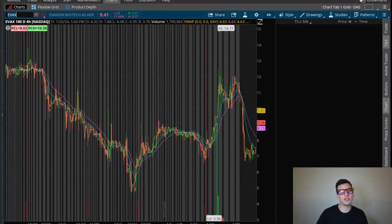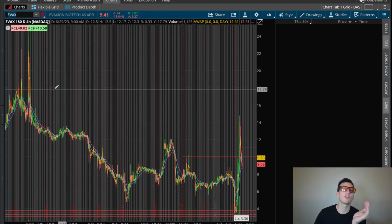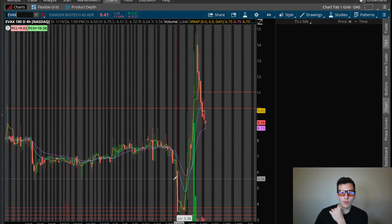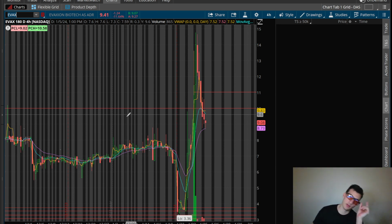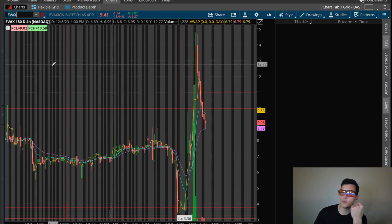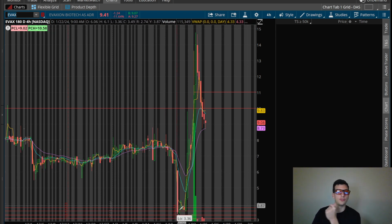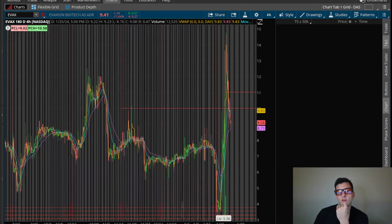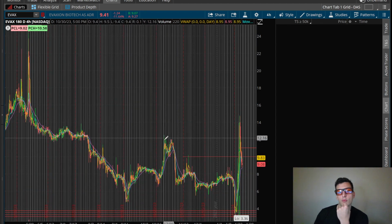Very similar to EVAX. Take a look at EVAX. Similar chart. Selling off, selling off, selling off. And what they both had in common was they both had a reverse split right in this area. Not too long ago, they had a reverse split, which decreased the float by a significant factor. And then after that, we published news, and we rip and break the previous high. So, and we even broke $12 too.